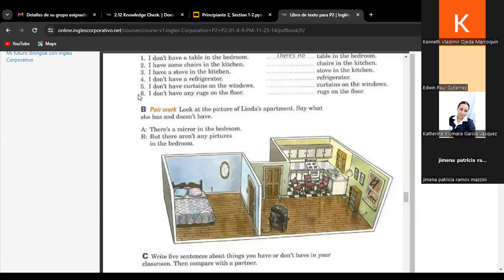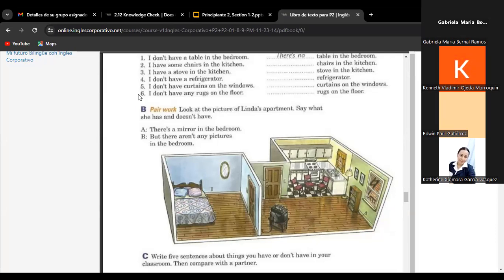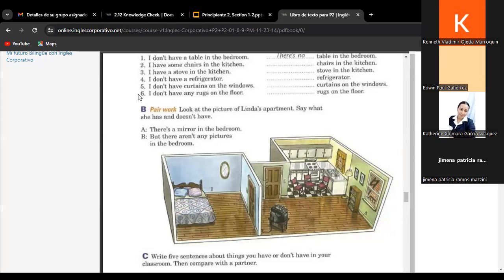Yes. Teacher, there is a mirror. ¿En dónde? In the living room. No, we don't have a mirror in the living room. In the bedroom. Yes, in the bedroom. Ok, vaya, hagámoslo entonces volunteers, porque si no me voy a pasar invocando espíritus toda la clase. Ok, there is a TV in the living room. Yes, correct. Next.